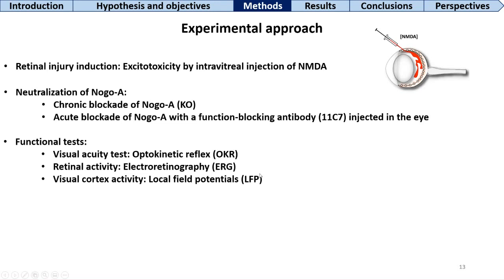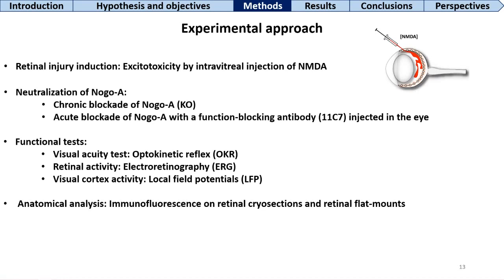And then we had several tests. For the visual acuity test, we used the optokinetic reflex. For retinal activity, we used electroretinography. And for visual cortex activity, we measured local field potentials in the V1 of these mice. And then for the anatomical analysis, we used immunofluorescence on either retinal cryosections or retinal flat mounts. And lastly, we used molecular analysis by use of qRT-PCR or Western blotting. For these methods that we used, I'm going to come back and explain them a little bit more as we go on in the presentation.